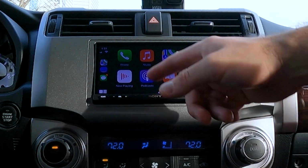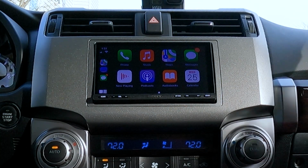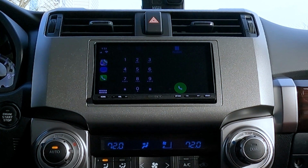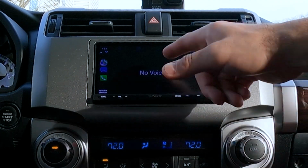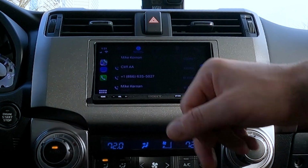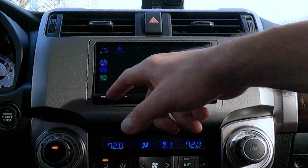You can get your messages, phone. If you're pulled over and you want to get to an old-fashioned keypad, you can do that as well. You can check your voicemails. You're a voicemail clearer, that's good. Contacts, your recents, and then obviously favorites if you set those up.